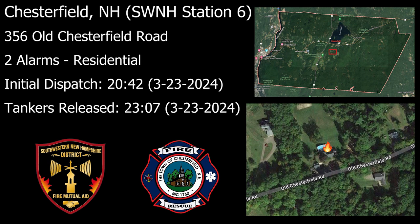Tones are for Hinsdale, Putney, Brattleboro, Guilford, and Dummerston. Responding to Chesterfield on a second alarm, 349 Old Chesterfield Road for a fully involved house fire. Hinsdale engine to the scene, Putney engine to the scene, Brattleboro your engine to the scene, Swansea redirecting your engine to the scene, Putney a tanker to the scene, Guilford tanker to the scene, Dummerston cover the west station. Repeating, Hinsdale, Putney, Brattleboro, Swansea, engines to the scene. Also a tanker to the scene in Putney.